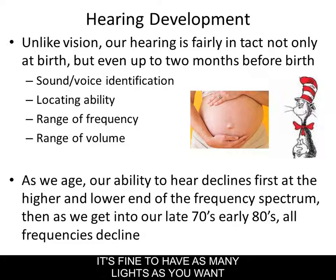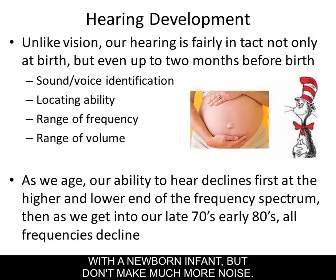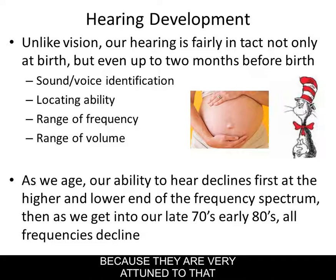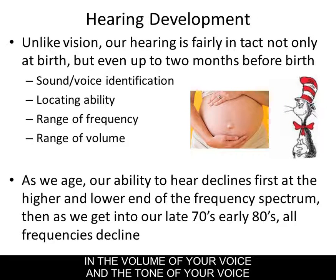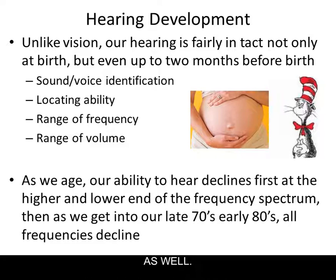It's fine to have as many lights as you want with a newborn infant, but don't make much more noise, because they are very attuned to that, and they can pick up on those subtle differences in the volume of your voice and the tone of your voice as well.